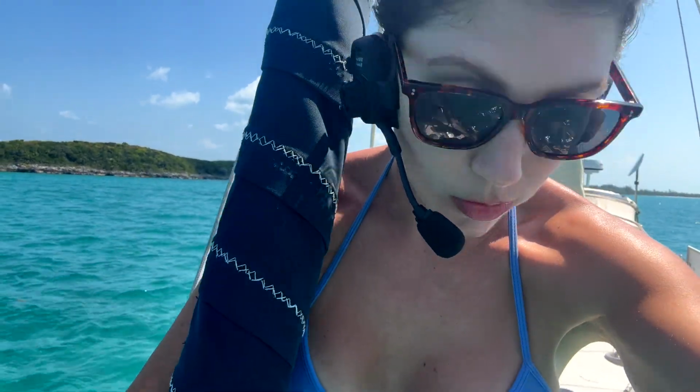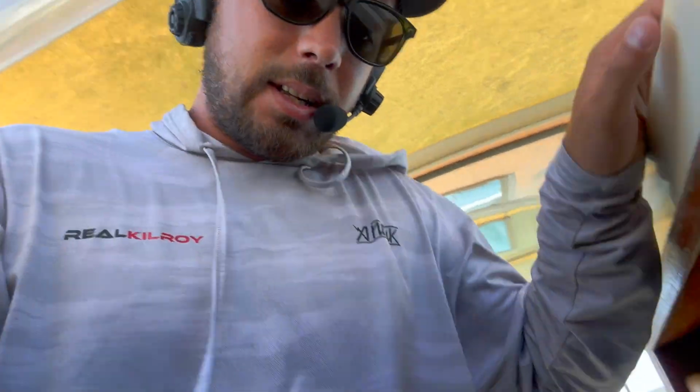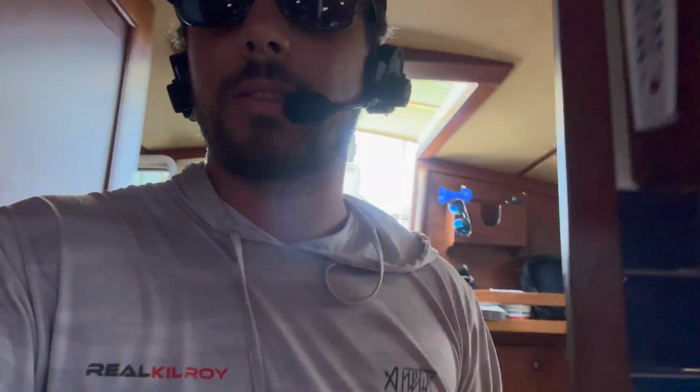Oh shoot. So this also happens. We are heading down below. Jacqueline is going to watch the position of the boat while I do this. I have to leave the helm, so I need someone to watch where the boat is floating. So up in our V berth, we have this little bad boy, which is our chain locker.